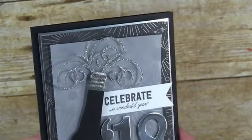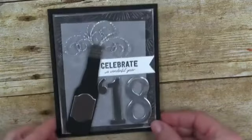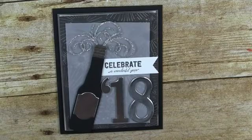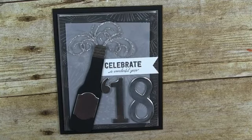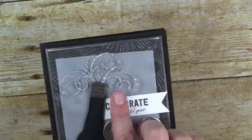Now, I'm hoping, I don't know yet, that the new paper that is coming out on the 16th for celebration has metallic in it. Oh, so we haven't seen it yet. So I might be able to do the exact same thing. I didn't get the order in time. I didn't get my order in time either. So fingers crossed, we might have more paper to do that same technique.